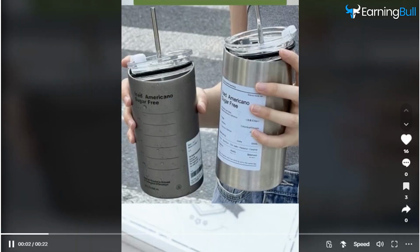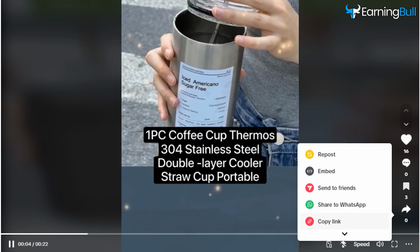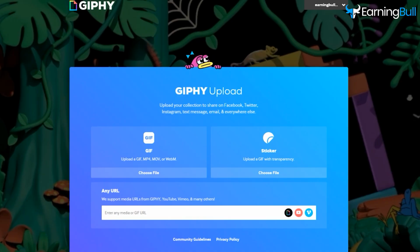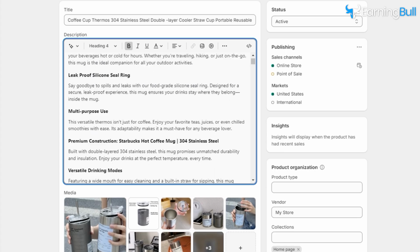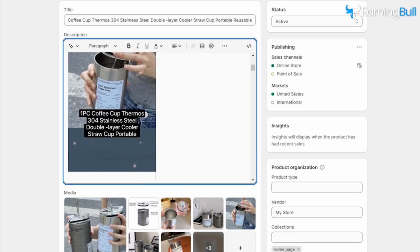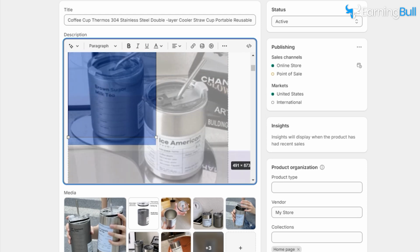To get the GIFs, I typically go to TikTok, where I can find videos of my product, and then I just need to download them using Snaptik. To turn them into GIFs, I use Giphy. Once I have my GIFs, I simply drop them on Shopify. For the description, I like to stick to no more than 3 GIFs.